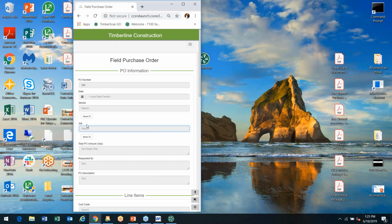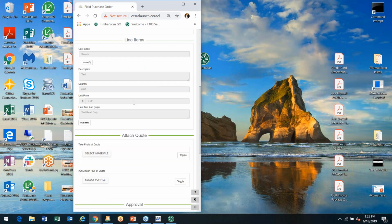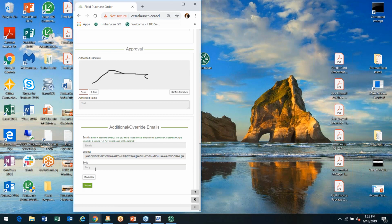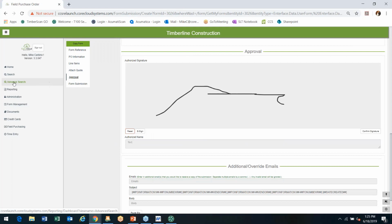As I go and search for info such as the job, it's searching the job file just like it would in Tymber Scan. I'm filling out the information. I go through the process. I maybe attach a copy or a picture of a quote that I have. If I need to sign it, I go ahead and do so. And then once I go ahead and submit that particular purchase order, what I'm also able to do is I could potentially attach receiving tickets to the purchase order.